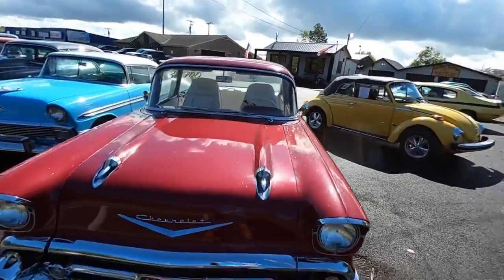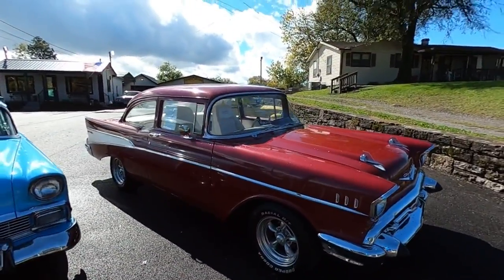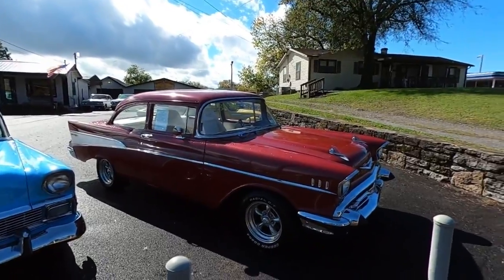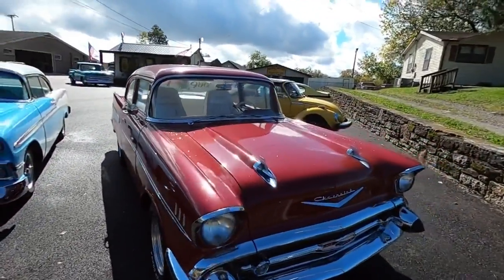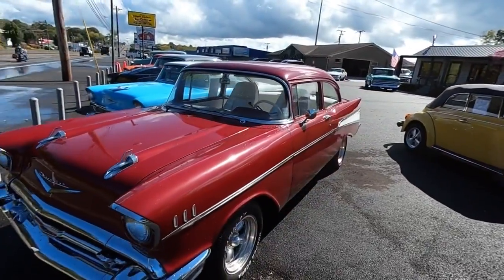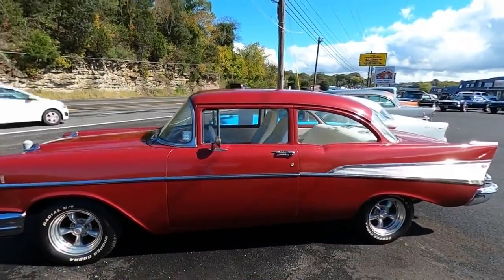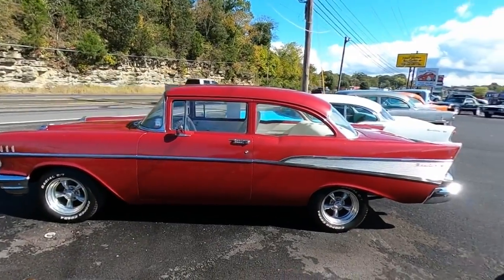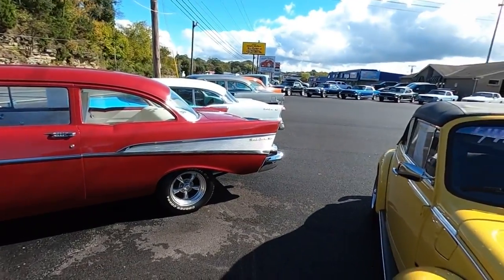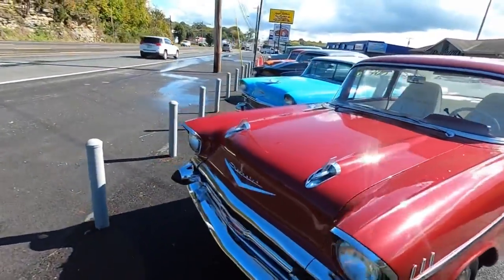This one here's a 1957 210 for 31.9. This thing's got all new interior. It's like a pearl white interior. And I'll have that test drive out today for you. Coming on up and around.